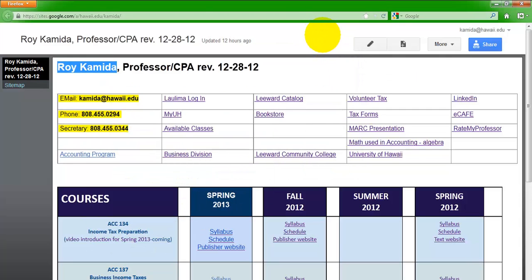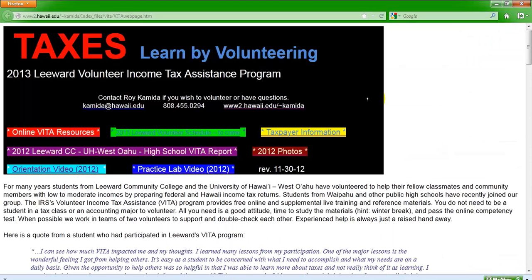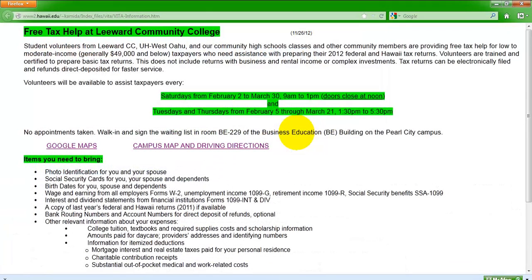And as a tax volunteer, probably the main link you want to click on here on my page is this volunteer tax. It'll take you to Leeward College's volunteer tax homepage that has lots of information, including this link here for taxpayers. If you want to guide taxpayers to come to our Leeward site to have their tax return prepared, here's some dates and times we're open to the public, some driving instructions to get here, and the main thing is the items they need to bring so we can prepare their tax return, including a photo ID.